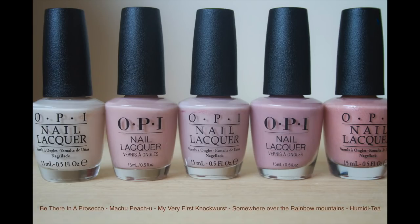The first polish that I thought of when I saw Machu Picchu was I'll Be There in a Prosecco, and again, I was completely wrong. That's a much brighter shade and a lot more neutral, whereas Machu Picchu is definitely a lot more peachy leaning. So I've also compared it to my very first Knockwurst, which is a little bit more pink toned, but still quite neutral, and I'd say a little bit lighter.